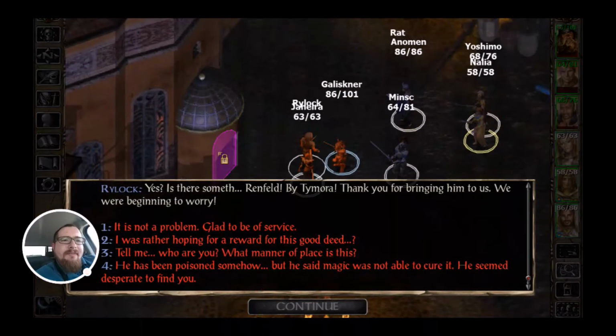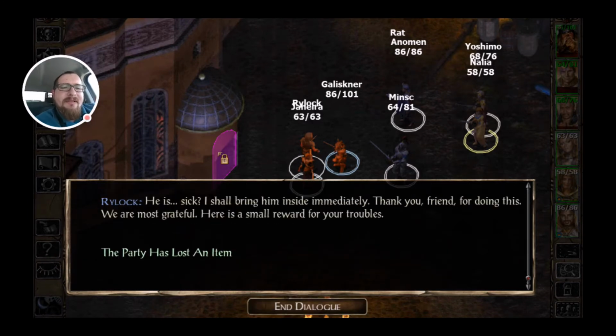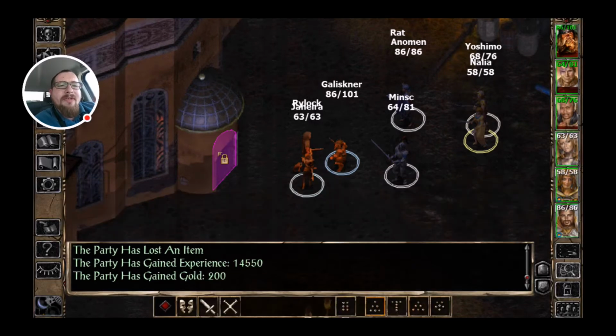Yes, is there something? Renfeld, by tomorrow. Thank you for bringing him to us. We were beginning to worry. It is not a problem. Glad to be of service. Is he sick? I shall bring him inside immediately. Thank you, friend, for doing this. We are most grateful. Here is a small reward for your troubles.